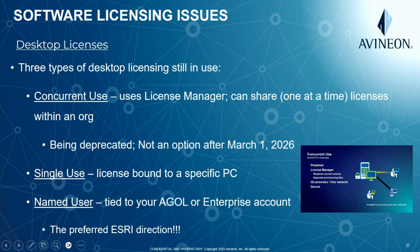Wanted to just talk briefly about licensing. Again, this platform's changing. Concurrent use licenses are basically dead after March 1st. It stinks. Most of us actually like concurrent licenses, but it's the way of the world. Named user is the new way we're all going. So you're going to have a named user account tied to ArcGIS Online or ArcGIS Enterprise. And then single use is still a thing.